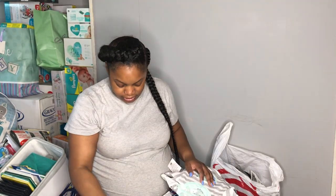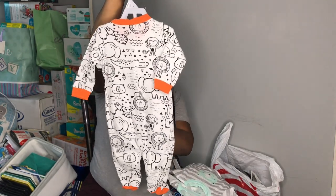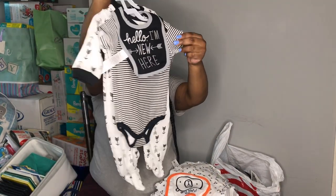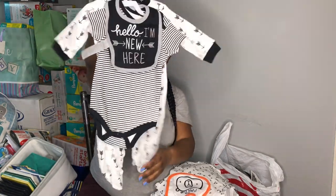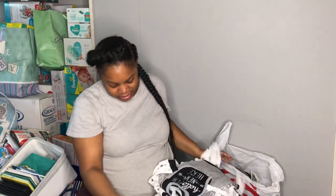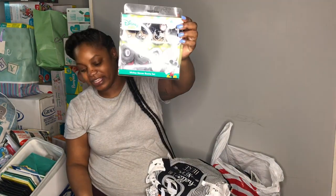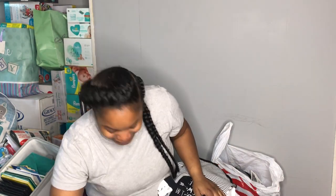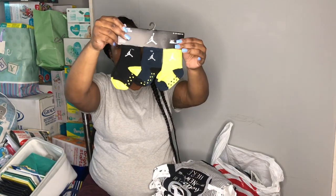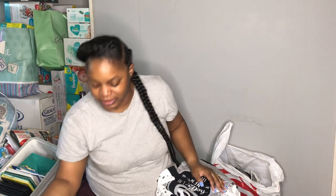The shirt and pants. This is another. And another set. And this one says, "Hello, I'm new here," with the bib. So cute. Then he got some Mickey Mouse booties. This stuff is so adorable, you guys. He got another pack of Jordan socks. This is for when he gets bigger. These are 12 to 24 months.